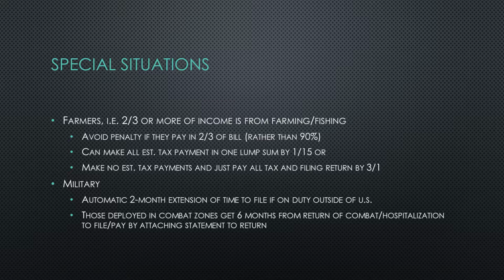If you're in the military and you're on active duty outside the United States, you get an automatic 2-month extension of time to file. And if you're deployed in a combat zone, you get an additional 6 months from the date when either you return from combat or you're released from hospitalization. And that is an extension of both time to file the return and to pay. And you get that by attaching a statement to your return.